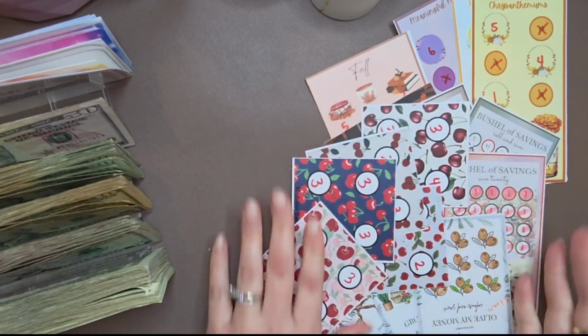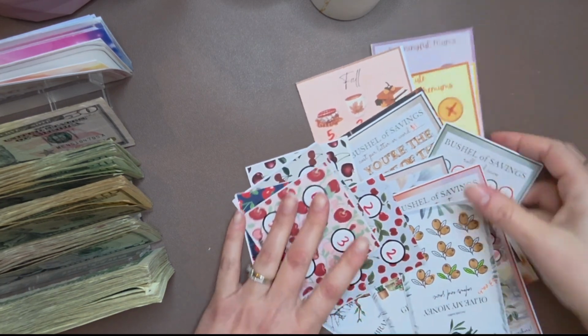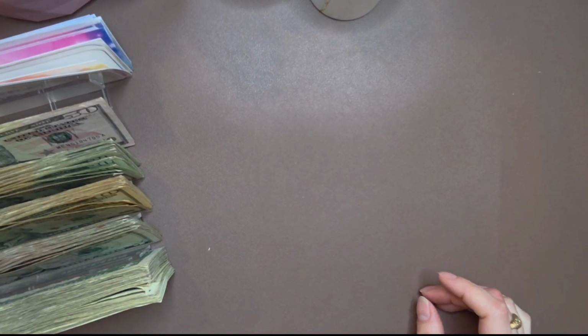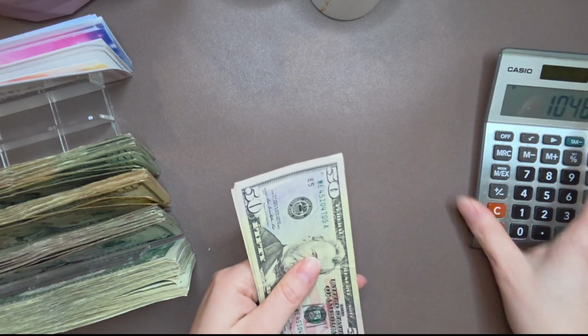All right, you guys, I sorted it all out. Here are all the challenges that we completed from all the different creators. Thank you, everybody. It's always nice to have a nice little stack at the end of the month. So let's see what we have in total. I'll get my calculator out.